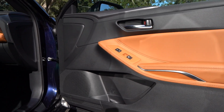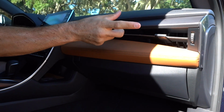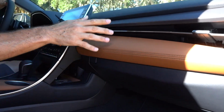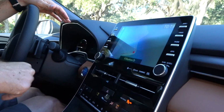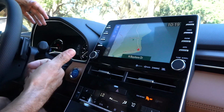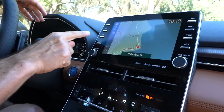Now, as we go from the door panel to the dash, there's more of that nice dark gray material. Has a beautiful flow. If you notice, it's flared out and then it kind of tapers in very nicely. Soft touch, soft touch. Love the stitching. And then this is unique to the Avalon. It's actually not the same system that's in the Camry. So you're getting a 9-inch system. You can see that we have navigation, of course, Apple CarPlay. You have your other features, including Bluetooth capability and everything. So that really is a nice setup.